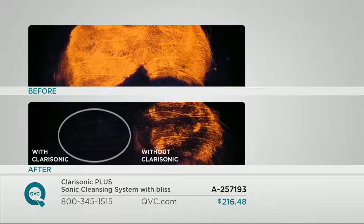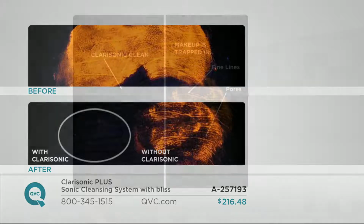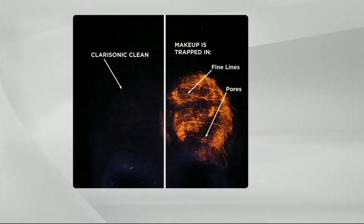On the bottom picture on the left-hand side, he's cleansed it with a Clarisonic. And that makeup is gone. It's not in the pores. It's not in the fine lines. But on the right-hand side, they've washed that by hand. And this is the same image. We just blew it up so you could see it more clearly.